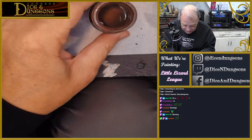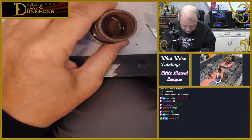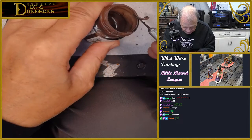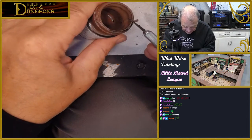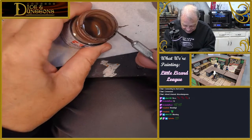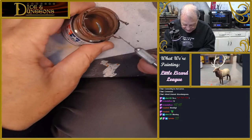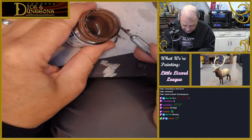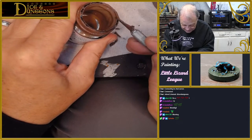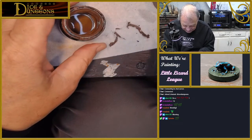So, put a little thinner in there, get out my trusty X-Acto knife, and try to clean this up so that what is left of it, at least, will stay liquid. Watch me scrape paint off a bottle. And probably by doing this, saving at least a buck and a half, you know, maybe 80 cents of paint that isn't going to be wasted.